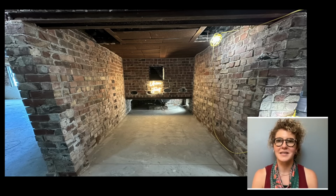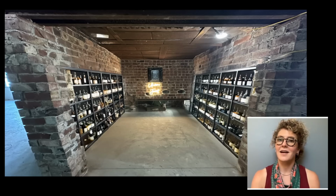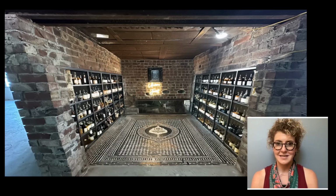So, moving to our plans, I used Photoshop's new generative AI tools to make these mock-ups. The first thing I did was take out a lot of the construction stuff. Still got our little neon sign from Manhattan Neon here, and then I added in some shelves on the sides. Then I added in a floor mosaic.